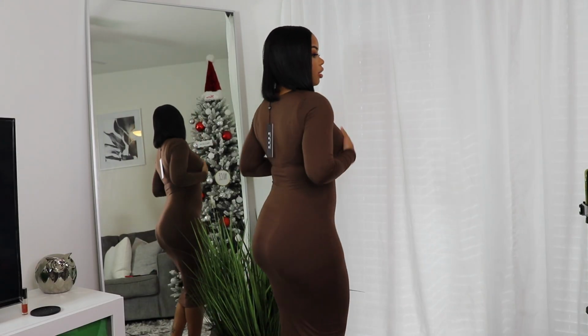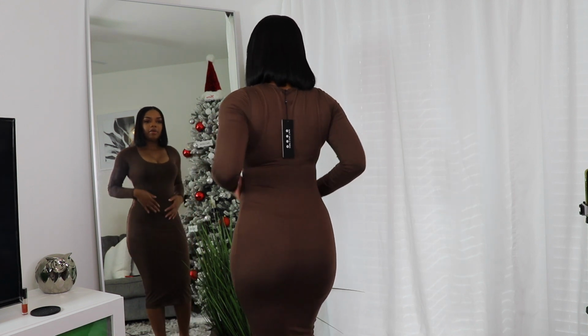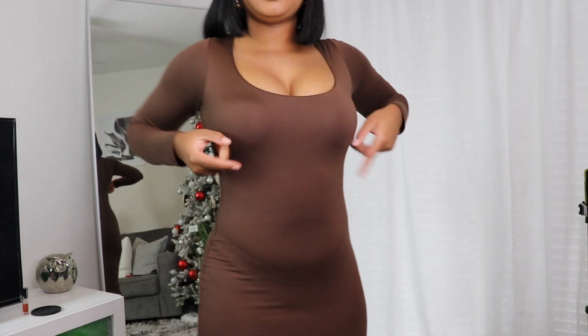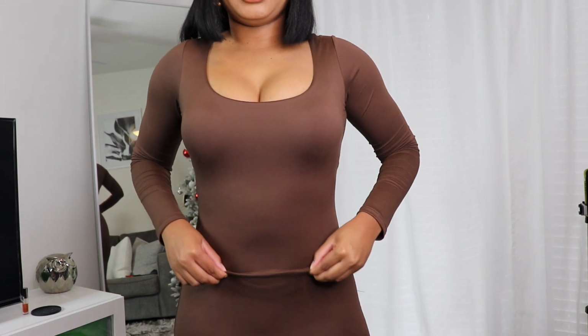Okay. Let me try to put this up. Hold on. This is what the dress is giving. I am in love. I think it's so beautiful. It's really doing what it's supposed to do. I do have a bra on and underwear, but that's about it.